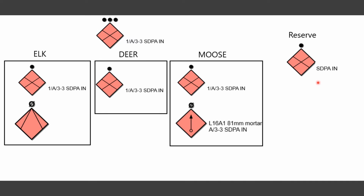In reserves, 12 kilometers to the southwest, there is 1 enemy rifle squad. Each squad is comprised of 1 squad leader, 2 team leaders, 2 automatic riflemen, a grenadier, and a rocket launcher. The team leaders, PL, mortar team, and squad leaders are all equipped with AK-74Us. On our objective, we are also expected to encounter the platoon leader of the SDPA infantry platoon.